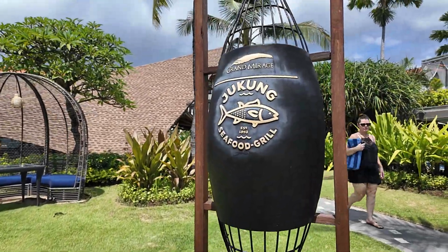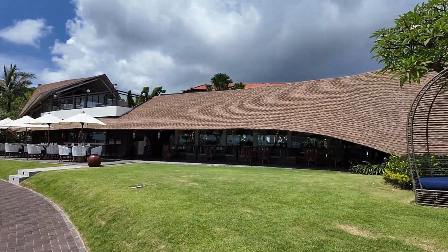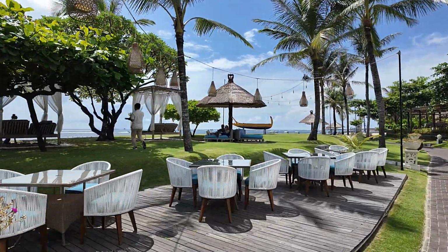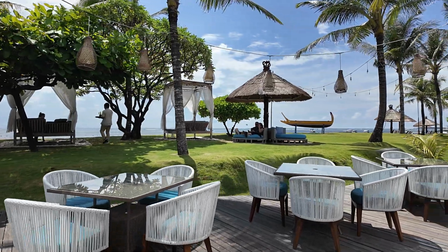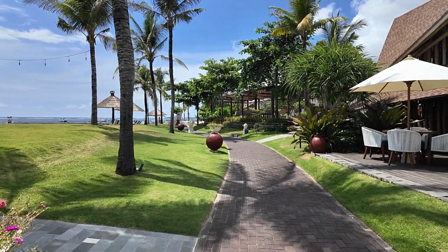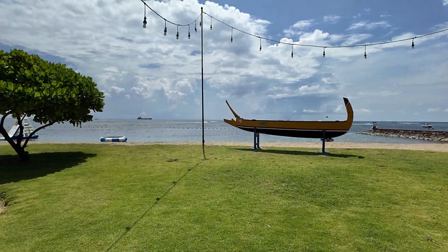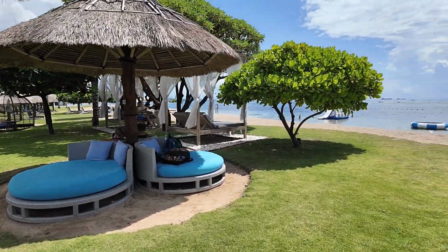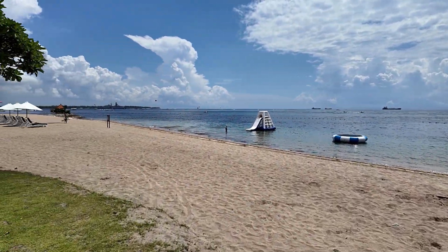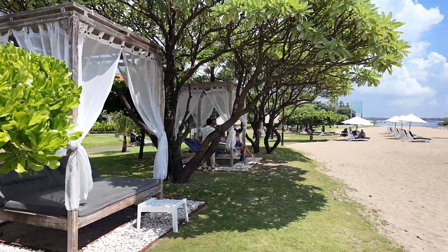It's the name of the restaurant, Jungkong Seafood and Grill, Grand Mirage. It's in the back there. Impressive looking building. Wow. Some beautiful seating areas here also. So nice. Just see if we can take you up and show you those seating areas a little bit closer. Grand Mirage. Very, very nice.